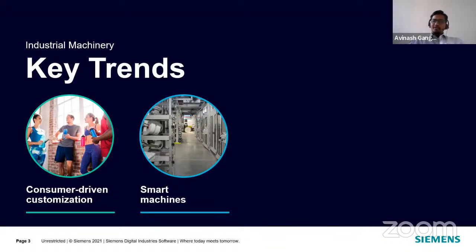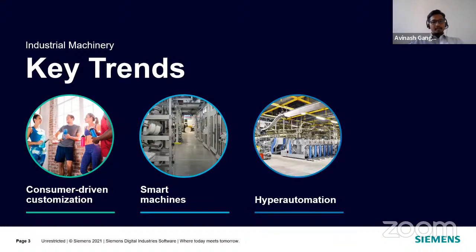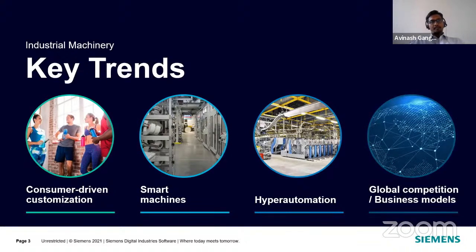When we say smart, we are talking about how we are able to gather information from them: how long has it run, is it going to go down, is the machine good enough or not, do I have to make any changes to it, is it over designed or under designed. All these things are something that we are looking at. And like I mentioned in the second slide, it's all about automation. So how do we take care of that?